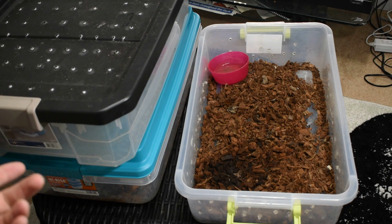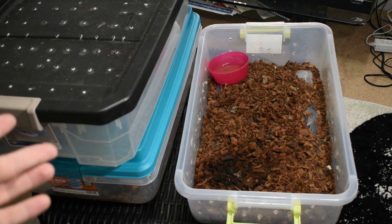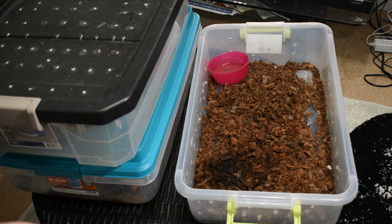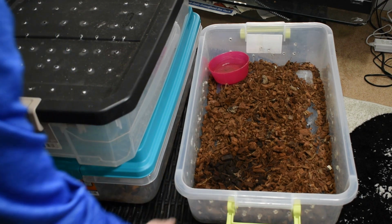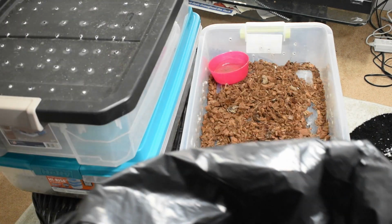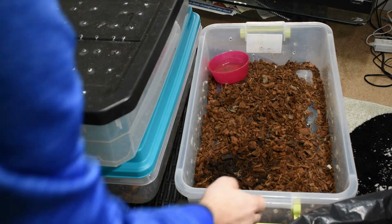So I don't know how the market would be in 4 years. I don't know how the pricing would be in 4 years. So that's kind of the trouble in buying snakes as babies. And when they're a hot item now, they're pretty expensive.